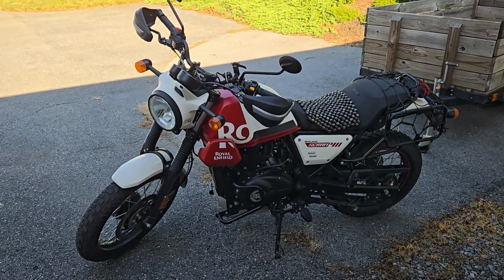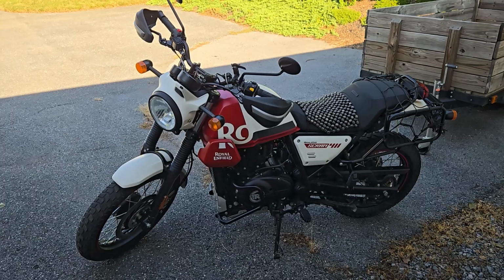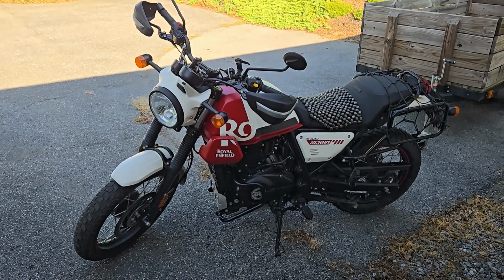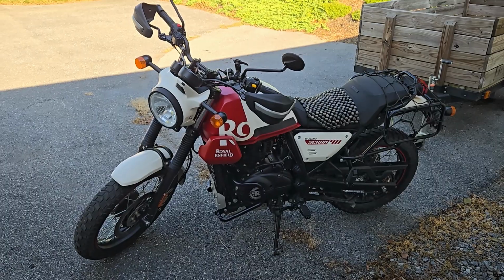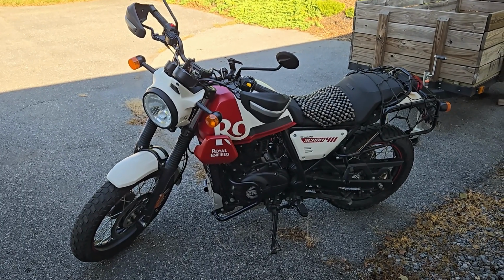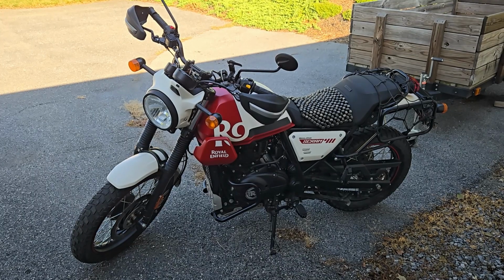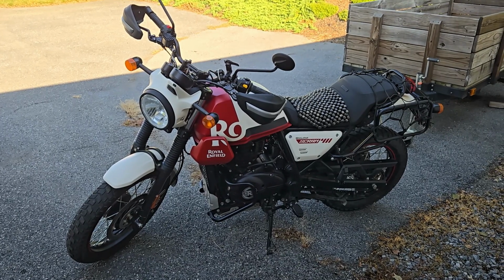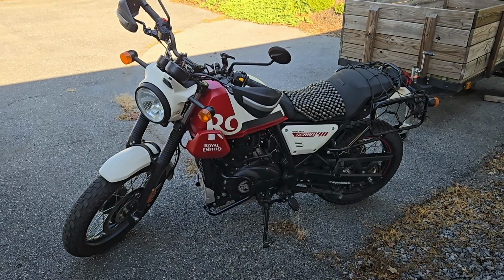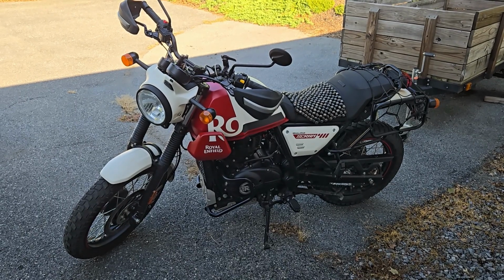I'm just getting ready to go out for a ride on the Scram 411 and thought it might be a wise time to do an update. It just turned 6,000 miles and I did the 6,000 mile service. Oil change, valve check. It said replace the air filter, but the air filter was practically new, so I left that alone. Checked the tire pressures and we're pretty much ready to go.